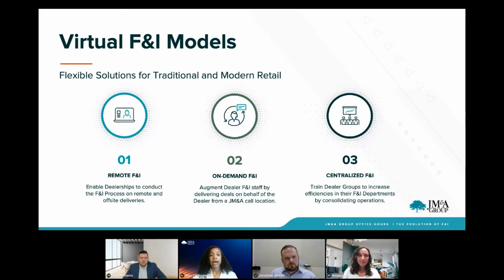And now we talked a little bit about virtual F&I and what it means, but there's not one way to do virtual F&I, right? There are a lot of different models that we've put in place over the last couple of years. Can you tell us a little bit more about that? Yeah, of course. So there are about 3 different models of virtual F&I.